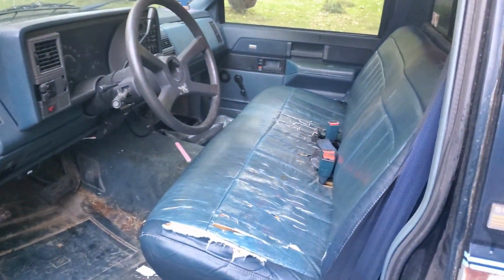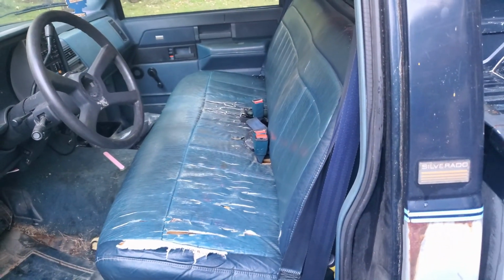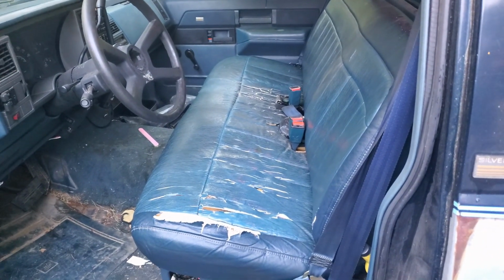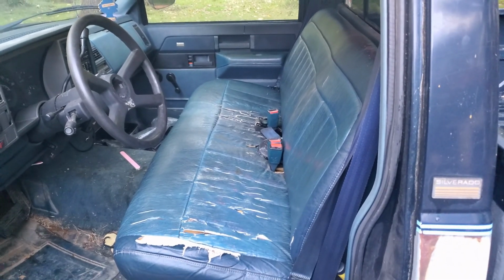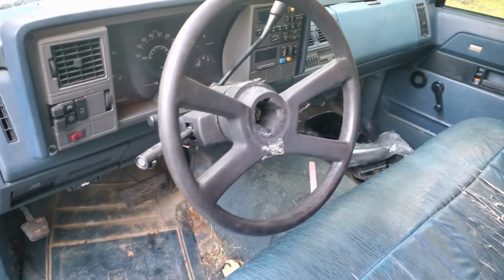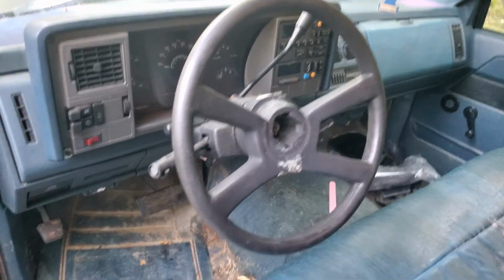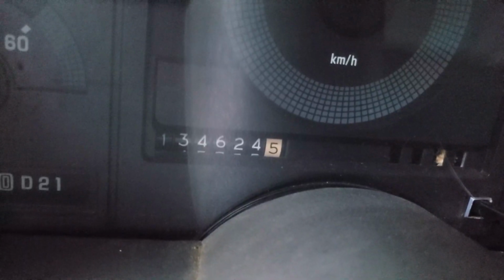So the interior, the seat's a little bit, yeah, not so good, but that doesn't matter. We can get it fixed, or we can find a replacement that's in good shape. Don't know how we're going to do that yet, but as I stated, one thing at a time. Interior's still a little dirty. Okay, a lot dirty. I got to clean that up at some point. I just haven't had time, but yeah. That's what's on the odometer.